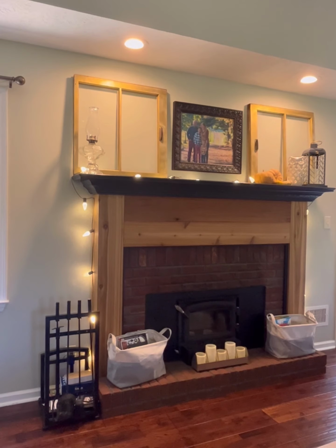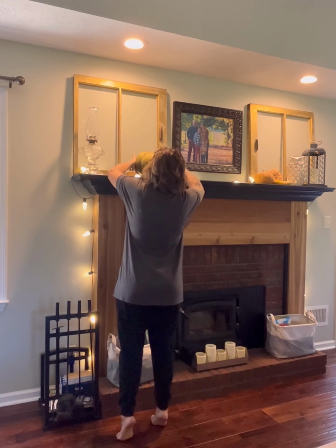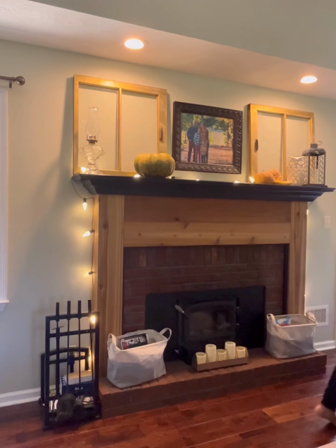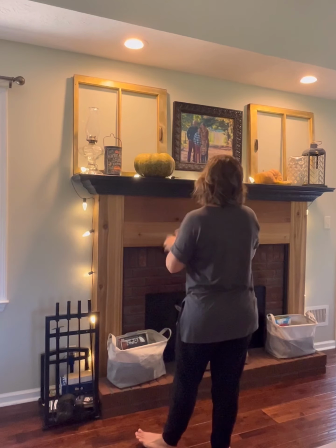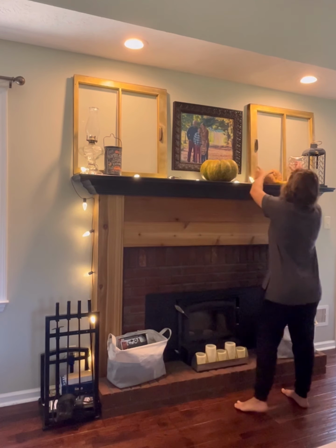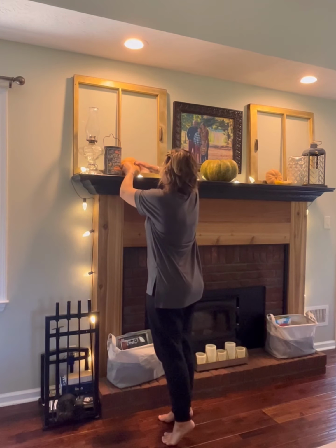The mantle is usually my statement piece because we do spend a lot of time as a family in the living room, and it's definitely the focal point. So I generally don't decorate all in one day. I am one of those people that has to put something up, live with it, move it around, change it around. I've had some little pumpkins up there on the right hand side and that owl lantern up for about a week, and I wanted something more, and so I had found this other little tin that was fall themed also at my antique store, and then was able to bring in one of these pumpkins that we accidentally grew in our garden.